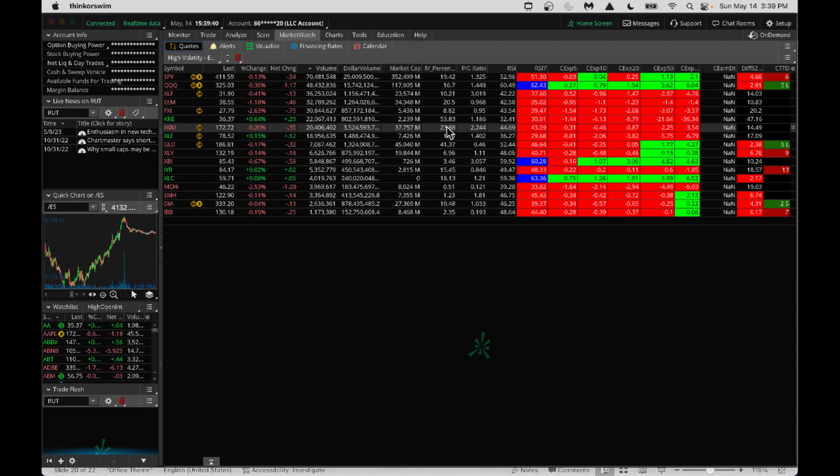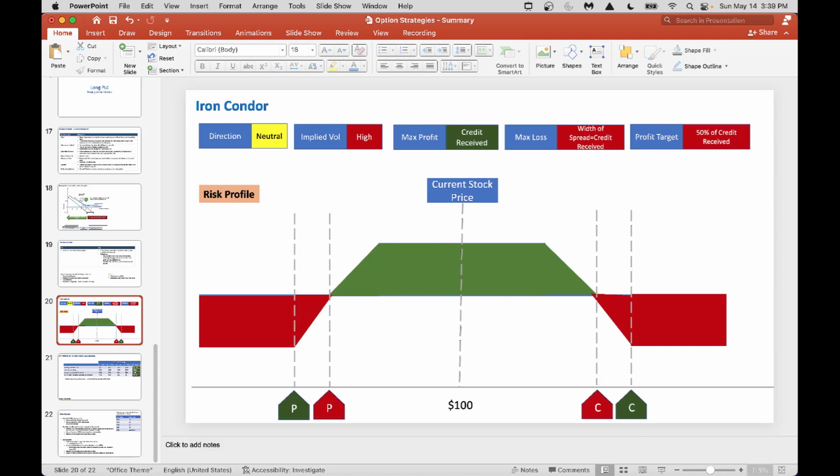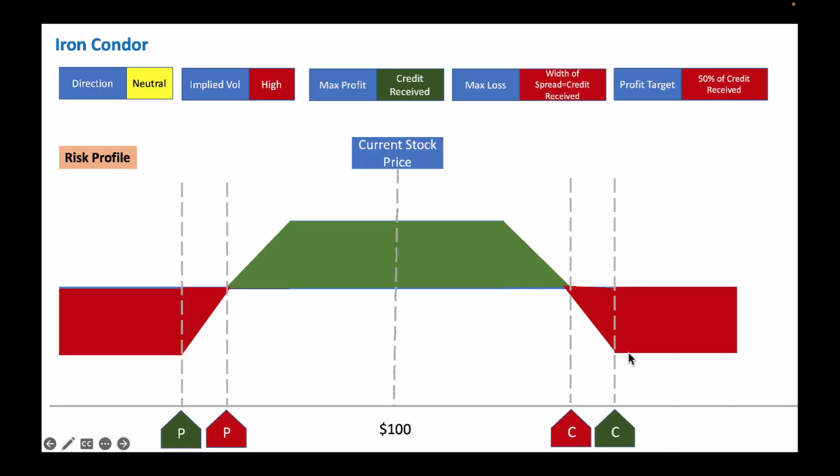Now what we'll do is go into a quick slide to show the risk profile of an iron condor. Look, we've got an iron condor here. As you can see, for an iron condor, the direction is neutral. You want the stock to not go up too much and not go down too much. And the implied volatility, you want this to be high. Look, we just looked at Russell 2000. Implied volatility is relatively high, and the maximum profit is the credit that you received. So it's really a premium collection strategy or income strategy, and the max loss is the width of the spread minus credit received.